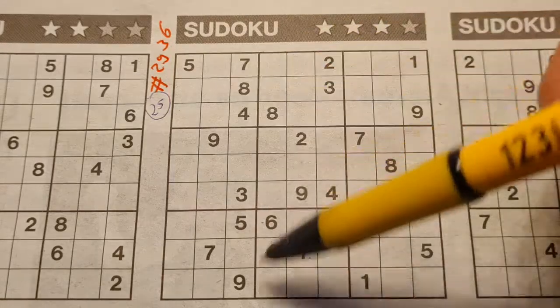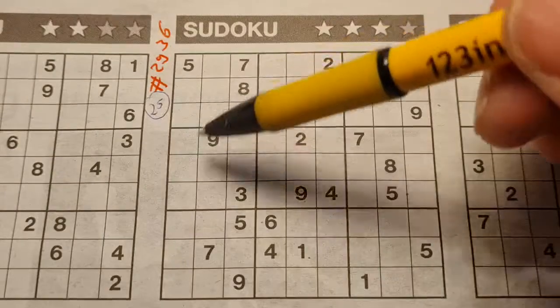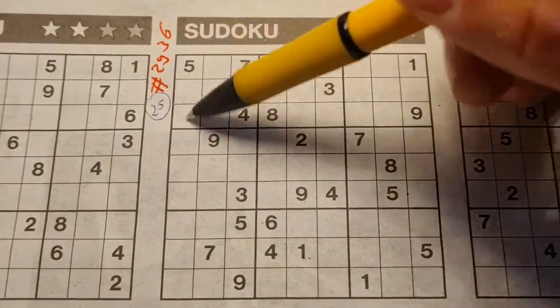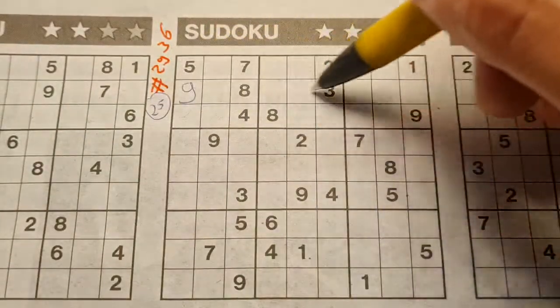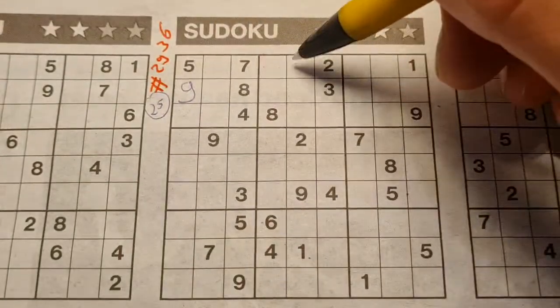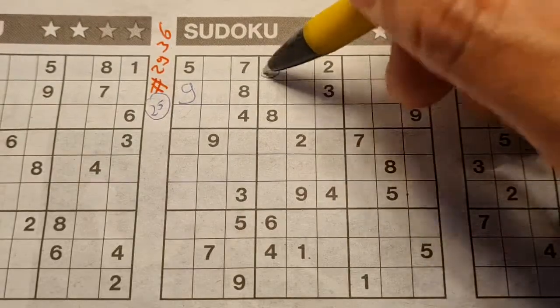All right, the 9. 9 in the third column, 9 in the second column. So in the first column, the only 2 places for the 9 should be here or there. We see there 9, no 9 there. 9 should be there. 9 in the third row, 9 in the second row. So in the first row, the only 2 places for the 9 should be here or there. We see there 9, no 9 there. 9 should be there.